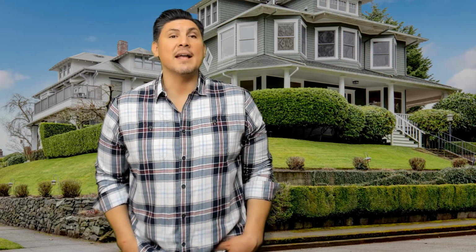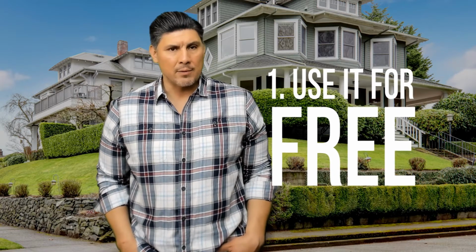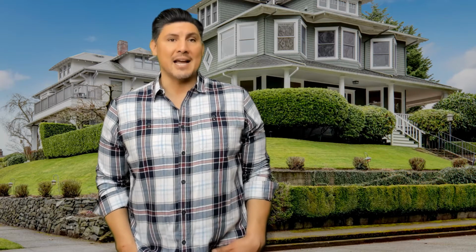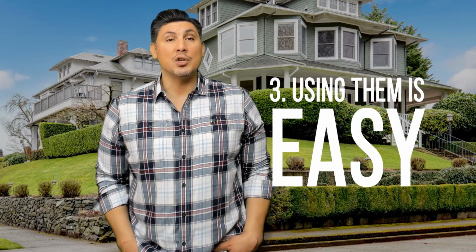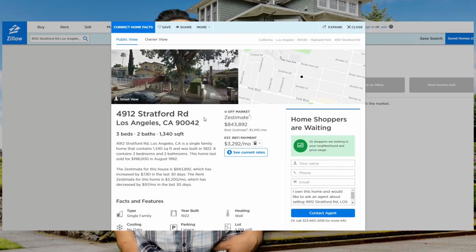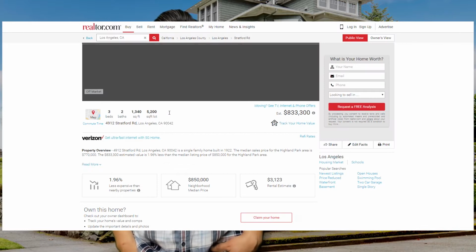Now, the pros of using these sites for your instant valuations are, number one, that it's free, and most valuation sites are free anyway. But number two, there's no real registration required to use these sites. Number three, they're very easy and simple to use, and they look great. They are seamless. It's very fast, quick. I mean, it isn't that difficult to figure out. We're going to talk about a few other sites that make it a little bit more difficult, but the big four, it's very simple and easy to use. So those are the pros of using those sites.